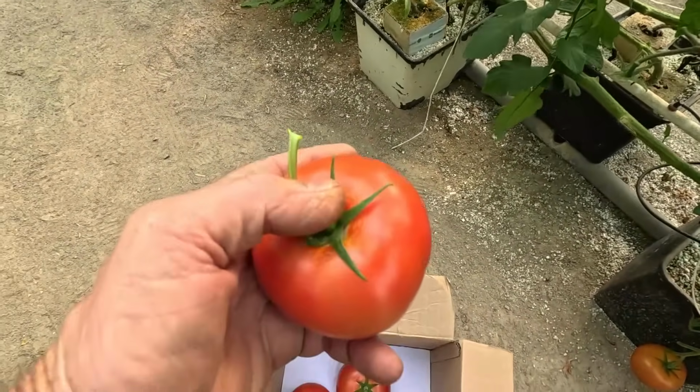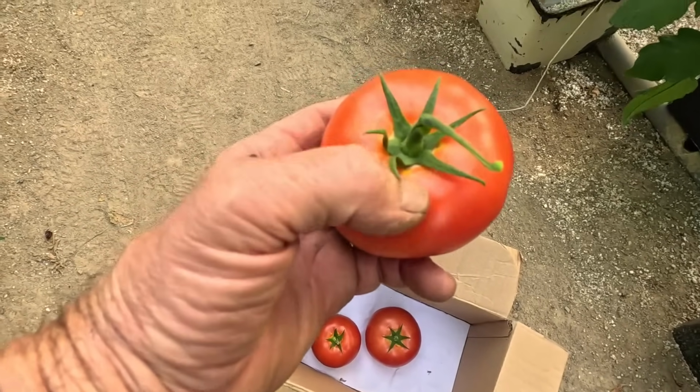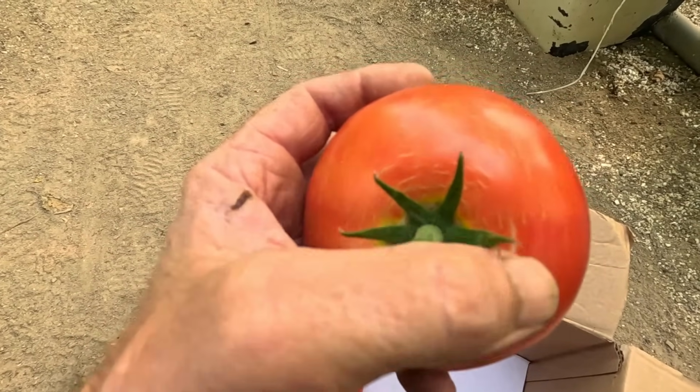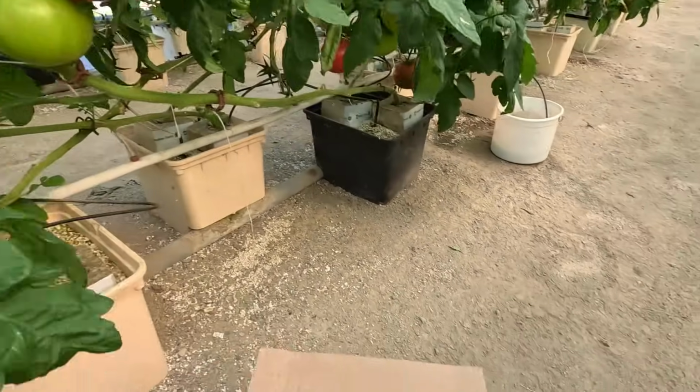I notice they have just a little bit of russeting on top. This one has a little bit more. You can see those little micro cracks, rings around the top. That generally means it's an environmental issue. It probably gets a little humid in here. Maybe I should start rolling my sides up just a little bit earlier in the morning. And 3 Torero.